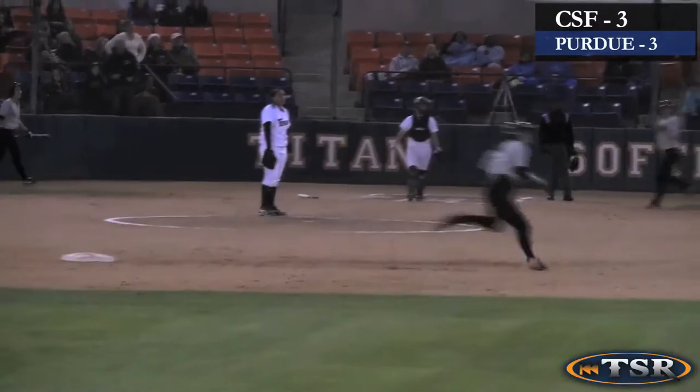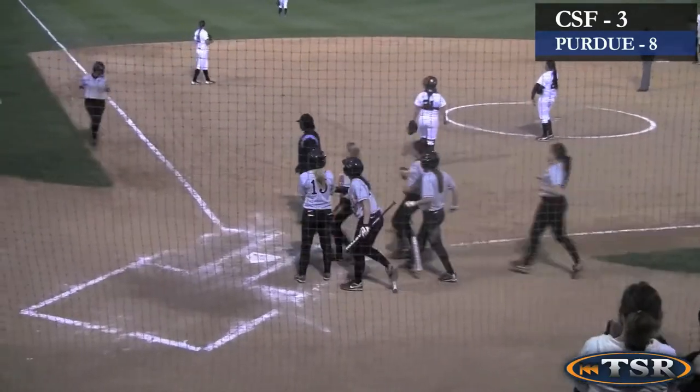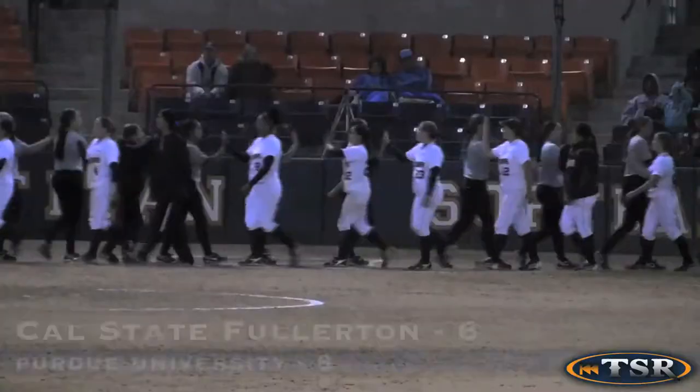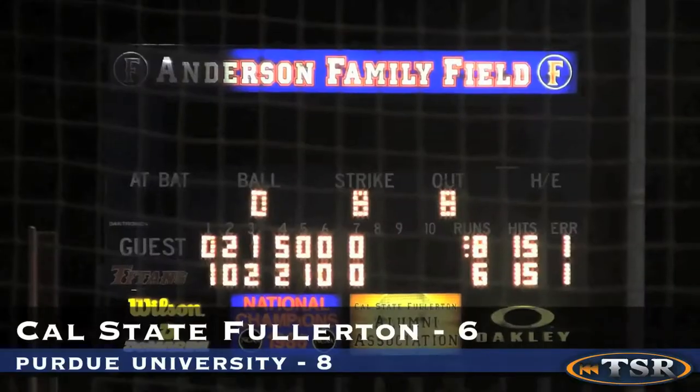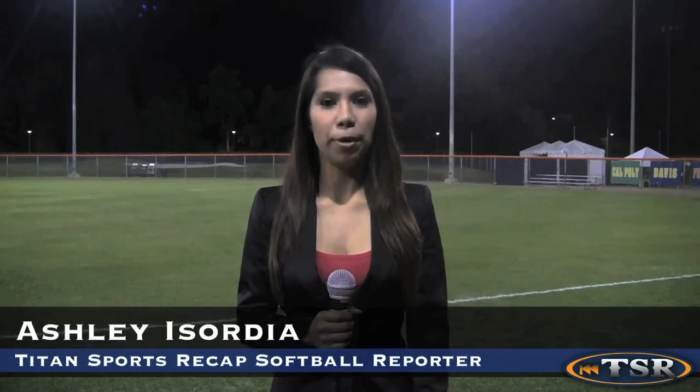Bases fully loaded for Purdue, and Ashley Corney hits a home run. Boilermakers lead 8-3 at the top of the fourth. Titans try to rally at the bottom of the fifth. Titans lose 8-6. Coming off a win against Utah State, the Titans failed to gain a victory in tonight's doubleheader against Notre Dame and Purdue. The Titans trailed Purdue throughout the whole game, but weren't able to make a comeback. The Titans face Arizona on March 16th. From Anderson Family Field, Ashley Sordia, Titan Sports Recap.